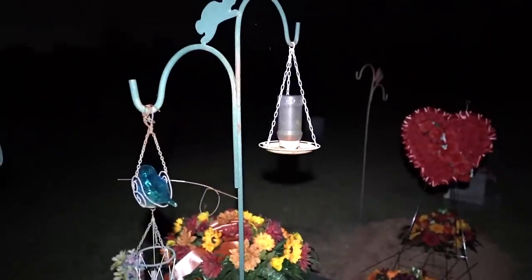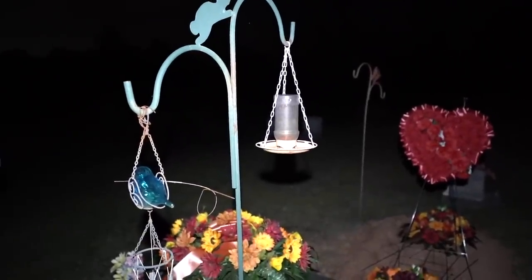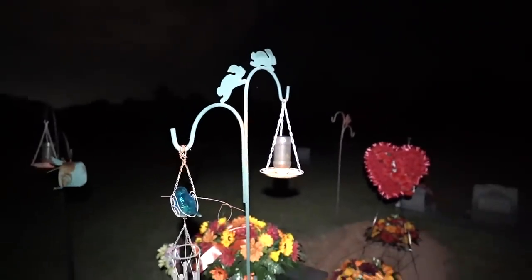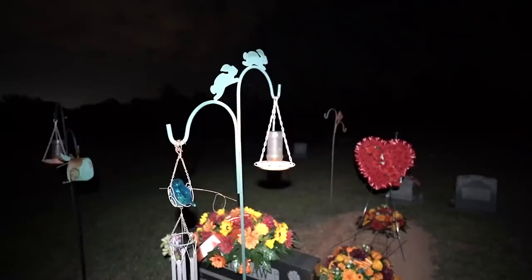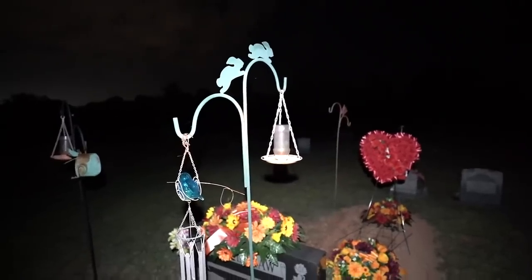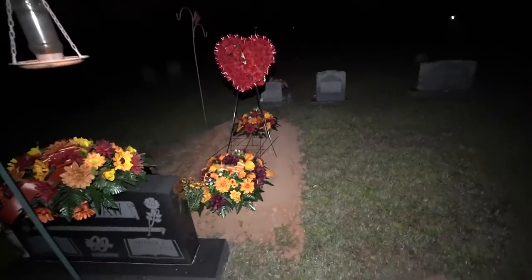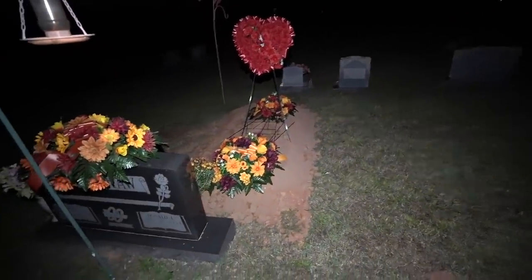Look at that. I think Donald was thanking me. Oh, wow, it is blowing. Look at that. I'm so sad for the family. Donald wasn't even that old, just a couple of years older than my parents.